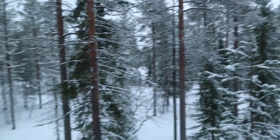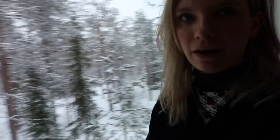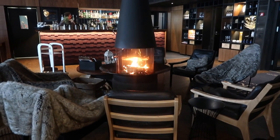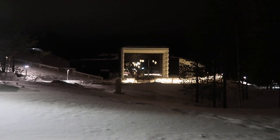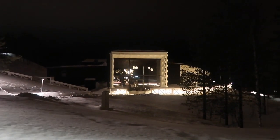Should we have another little look out of here? This was only supposed to be a really quick video showing you the hotel room. Let's go and have a look out of the front door so you can see the other cabins. I might drop in a bit of other footage because the restaurant and the reception area are so lovely. Hold on. Oh, see what I mean about this lock? Okay.